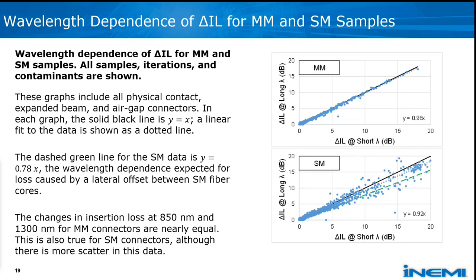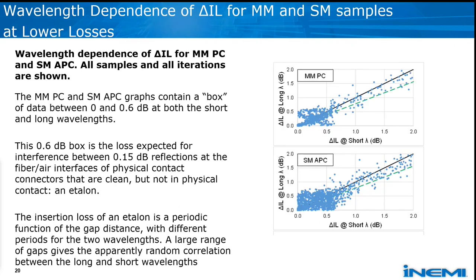The next two slides zoom in on the loss between 0 and 2 dB. This first slide shows the wavelength dependence of the physical contact connectors. A prominent feature is a box of points that is a signature of an air gap. The reflectivity of that air to glass interface is about 0.15 dB, but due to interference, you can have either zero loss going forward or up to 0.6 dB loss, when you get constructive or destructive interference. So you end up with this box of points really indicating not the presence of contaminants, but the presence of an air gap. We'll refer to that sometimes as an etalon, the interference that you get between the parallel end faces.